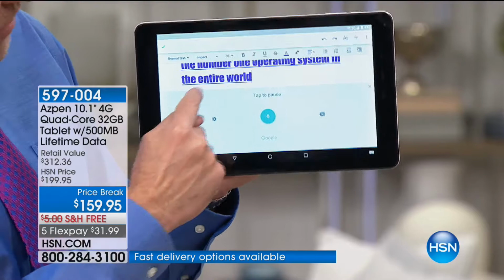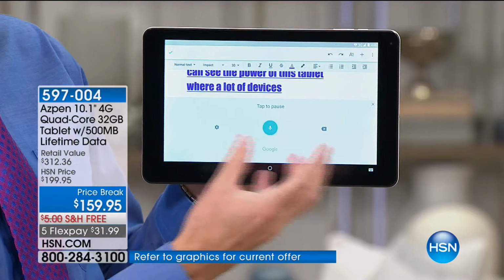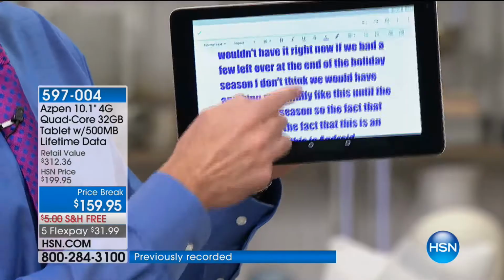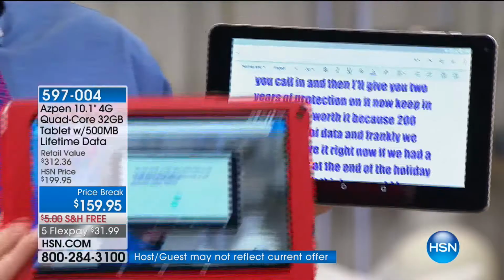And one of the best things you can do is talk to the tablet, and you can see the power of this tablet, where a lot of devices, you say one sentence and they kind of shut down or don't understand, whether it's a tablet or a phone. You can see here, I'm going to pause this, we've gone paragraphs and paragraphs and paragraphs, and this has gotten all of it, because this is quad core, because this is Android Marshmallow. It has more memory, quadruple cores, because it's a quad core processor. It's kind of the better mousetrap.